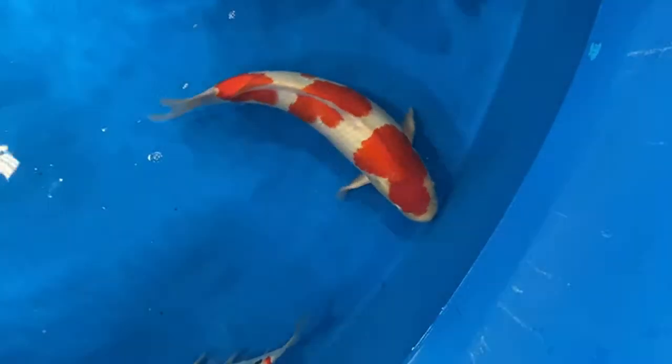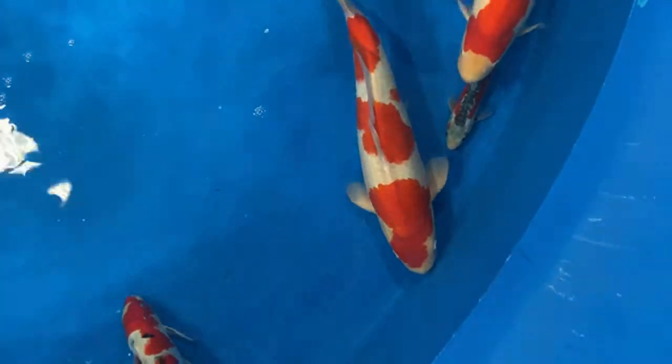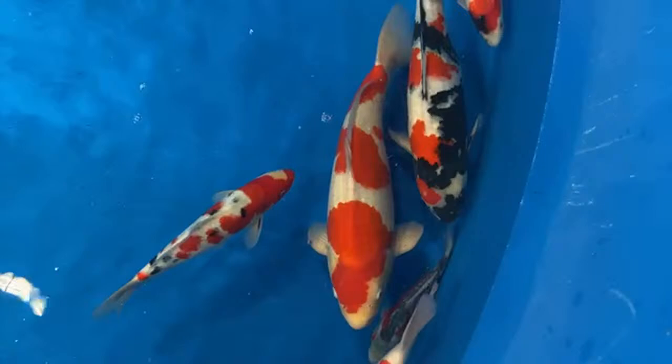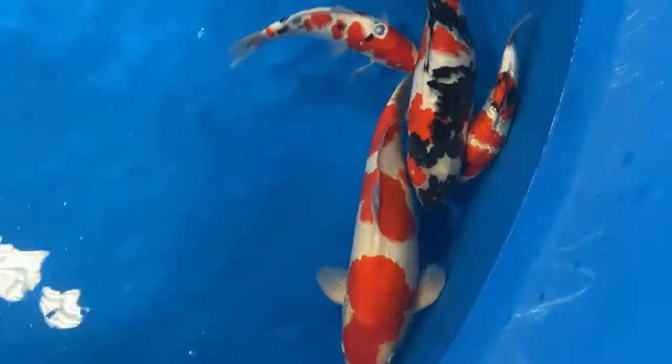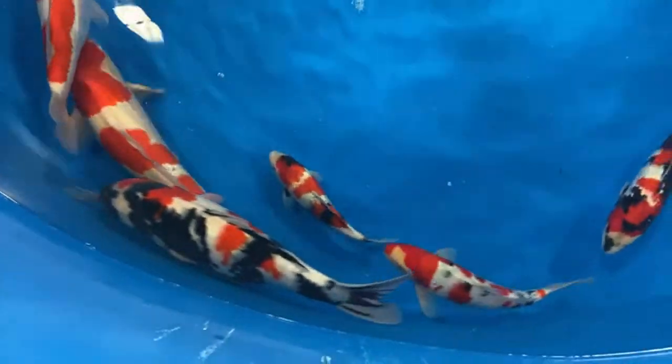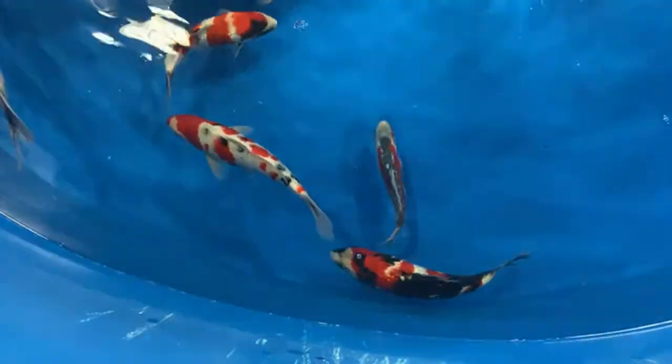The Kohaku's quite nice. Again, the white on this fish looks a lot better on camera than what it does with the eye, and it's the same with all of them actually. But still really nice.